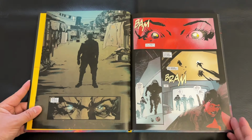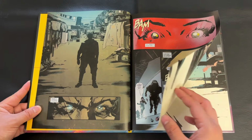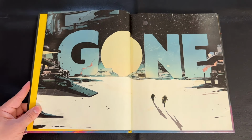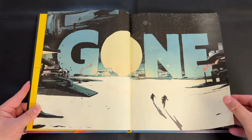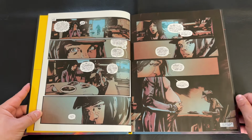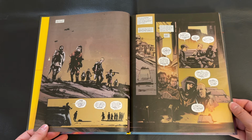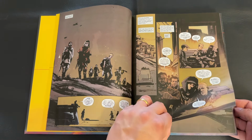Now, what is this story? What is Gone about? I know I mentioned that it was 3 issues, and you might be saying, wow, the page count is quite high for 3 issues. Well, yes, these issues are oversized, and not just in the dimensions we talked about, but in the actual page count. I think that these issues are all easily double-sized issues compared to a standard 20 to 25 page count. But what we have here with Gone is essentially a science fiction coming of age thriller, I would say.